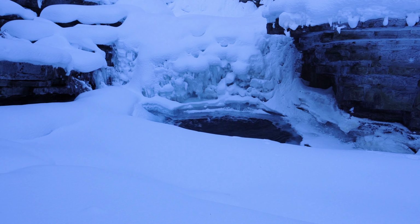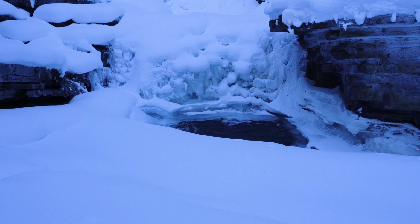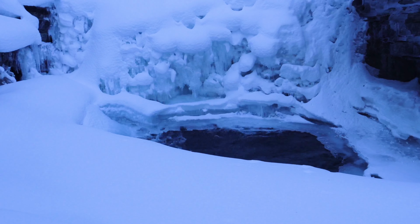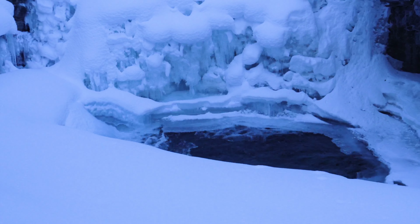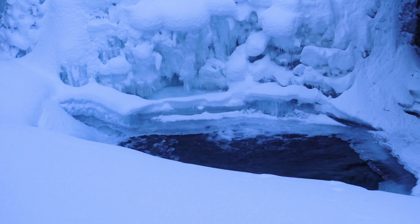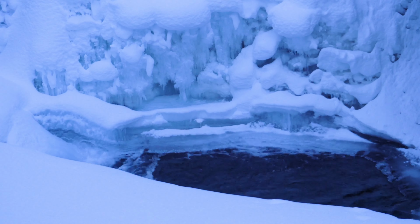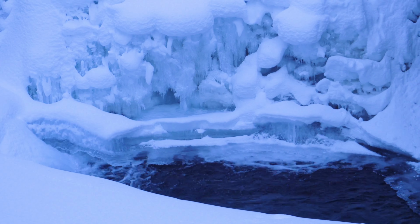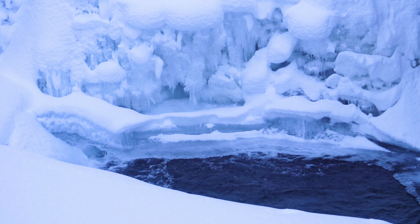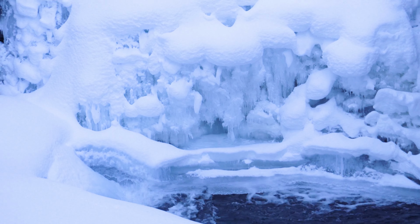The second waterfall is definitely much bigger and, in my opinion, much more beautiful compared to the first one. I felt it's one of the beautiful things I have seen, and I think it is definitely worth it to take that extra 20 to 25 minutes of walk to get to the second waterfall.